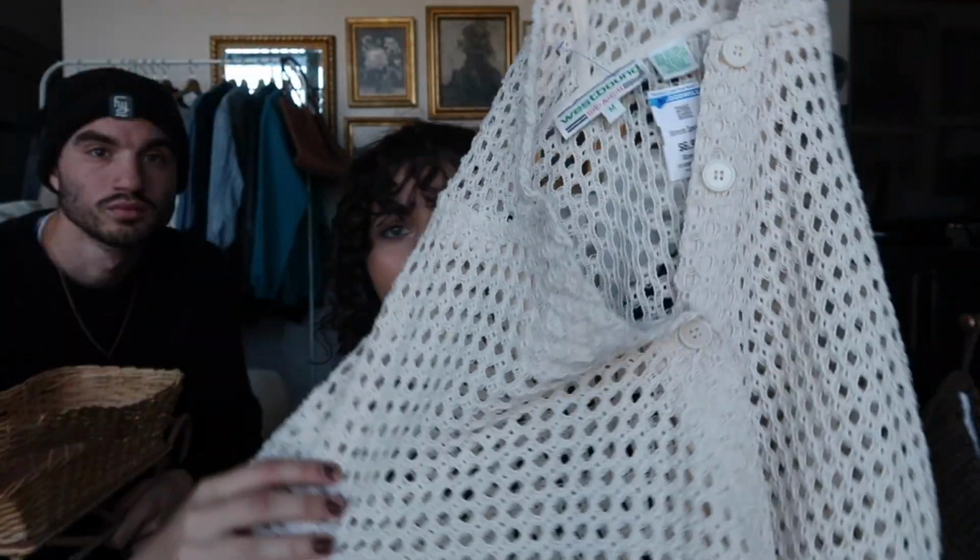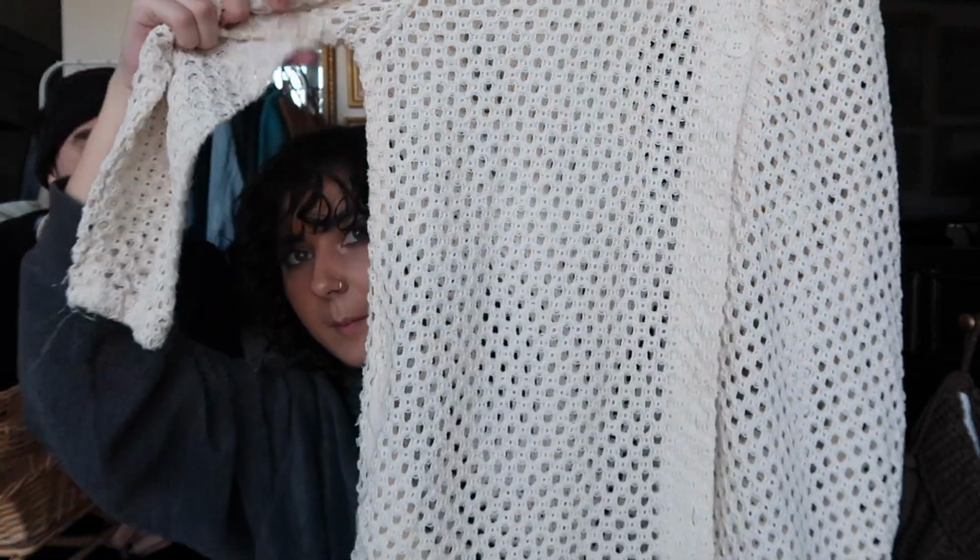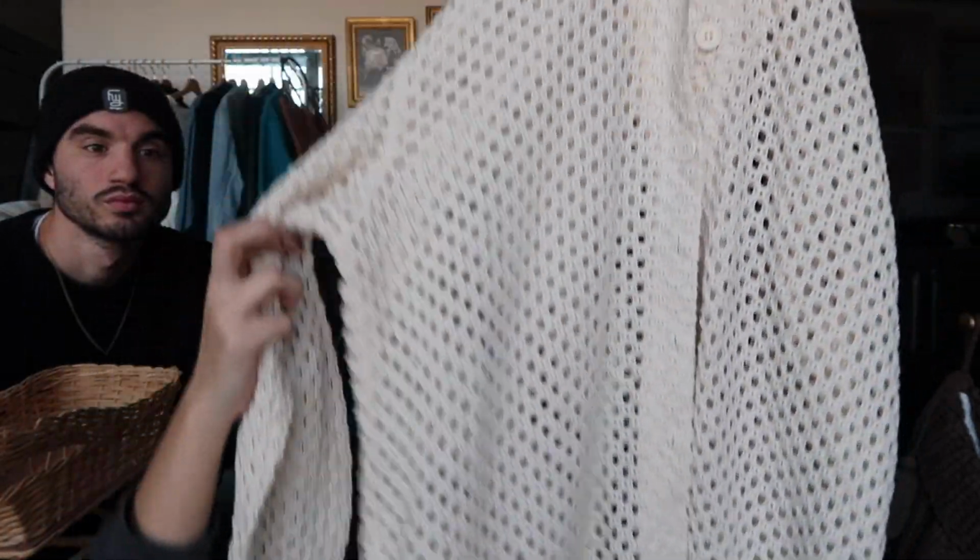First, we got this little vintage beach cover up, and though we're not selling this kind of stuff right now on our thrift page, we're saving it for once we do, because a lot of people love wearing knit cover-ups and knit sweaters around summertime. Also, we live in Florida, so people are still wearing that, but not as much. It still gets chilly in Florida, like it's in the 50s today.